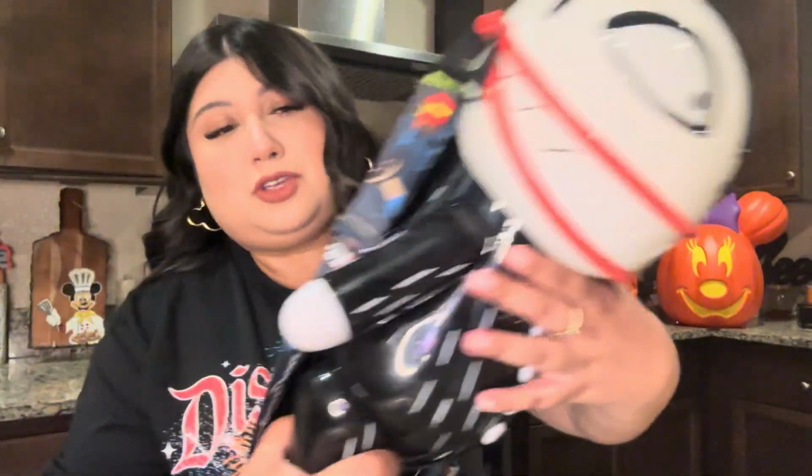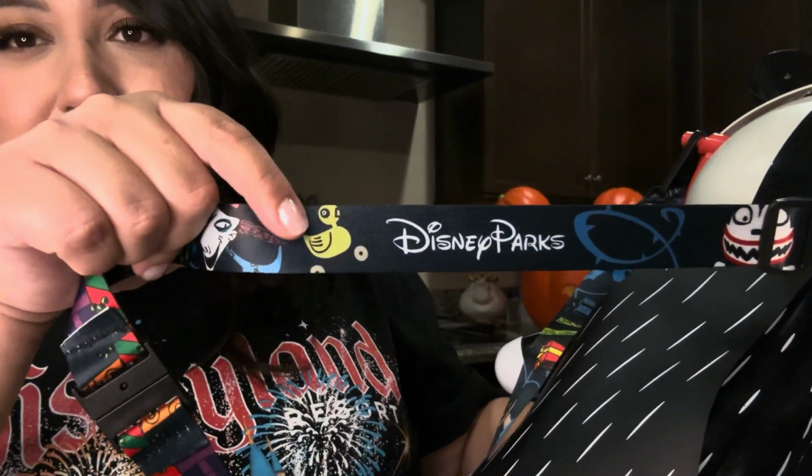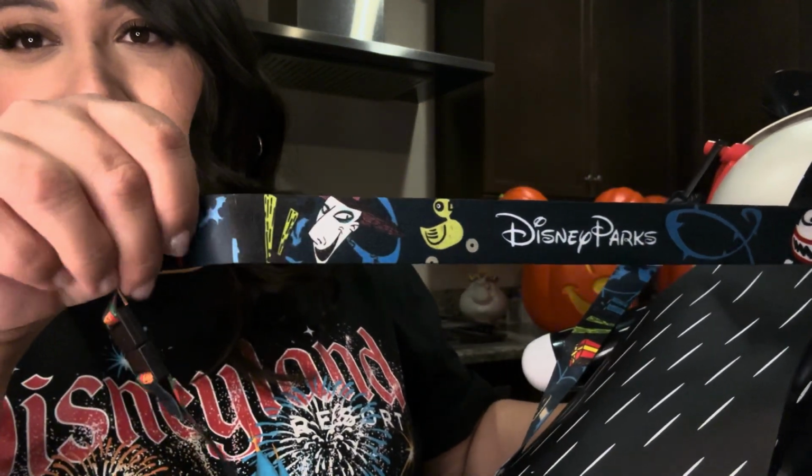So if you can, just try to get him in different locations that aren't as popular, or mobile order it. That'll kind of secure it for yourself also. So yeah, this is really cool. And just a few other things to show you. I really like the lanyard that comes with it. It says Disney Parks, and there's a little duck from the movie.